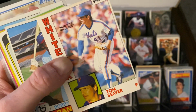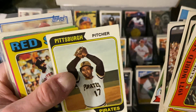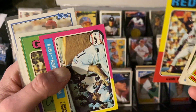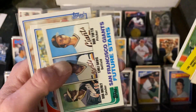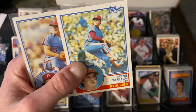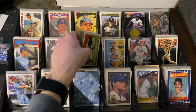84 OPC Tom Seaver, off cut, but still pretty dang cool. Bobby Bonds, Doc Ellis is in great shape from 74 or 75, Louis Tiant. These 75s are in really nice shape, so I picked them up just because. Holtzman, Hernandez, there's a Brinley rookie card, and Steve Carlton and Tug McGraw in really nice shape in 83. So some really nice shape vintage with a couple of 72 OPCs thrown in.